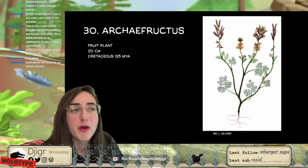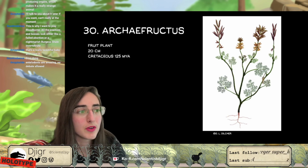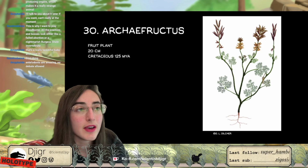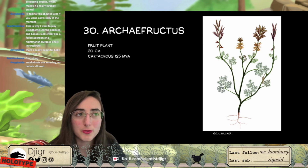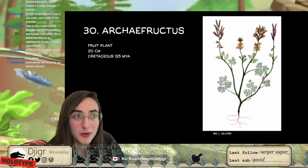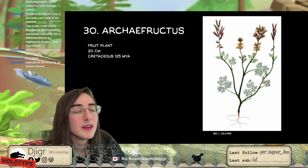30. Archaefructus. This one is a bit controversial, so we add it, but we have a lot of doubts on it. We know that we have fossils of it, and what's interesting in it is that apparently it's the first fruit plant. It's the first plant we've discovered with flowers. The weird thing is that apparently it is aquatic. So what's going on here? I don't know.